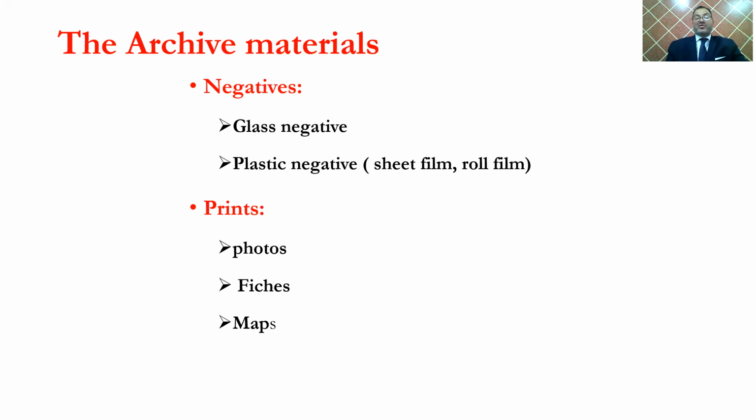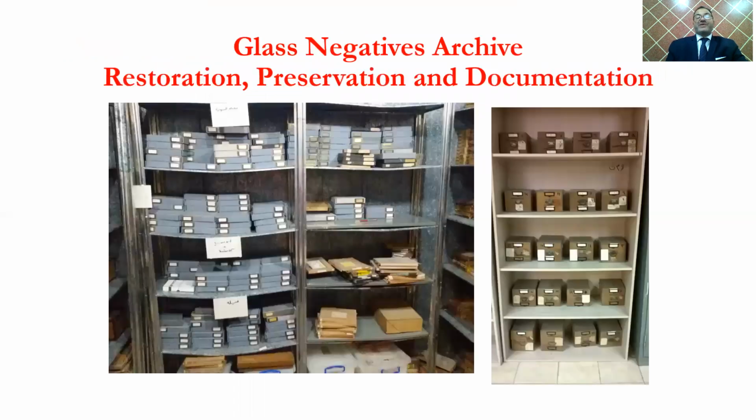Since it was moved, nobody dealt with it, and after a long time, in 2016, we succeeded to have a cooperation with the British Museum and the German Archaeological Institute in order to make a new environment of preservation for all these glass negatives and the images and the photos. And as you can see in these slides, this was the situation before having the cooperation with the German Archaeological Institute and the British Museum to make a new environment. And this is the old environment.